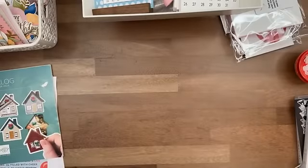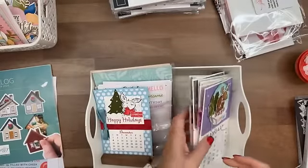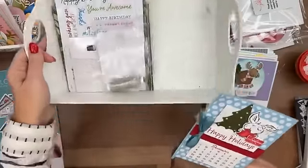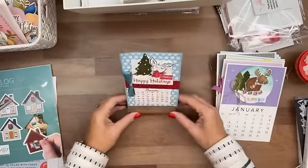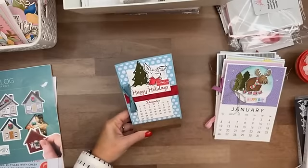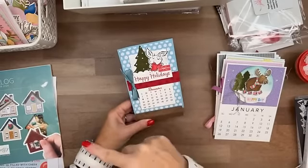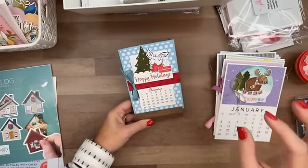All right. Let's talk about the calendar class. You guys, this is one of those things every year I'm like, I don't know if I can do this class again. It's so hard to design 12 calendar pages and try to minimize how many products I use. So what I have done the last 3 years, we have a stamp set that you could stamp your own calendar. This is from last year's calendar class, and that was part of the class. We don't have that calendar anymore.